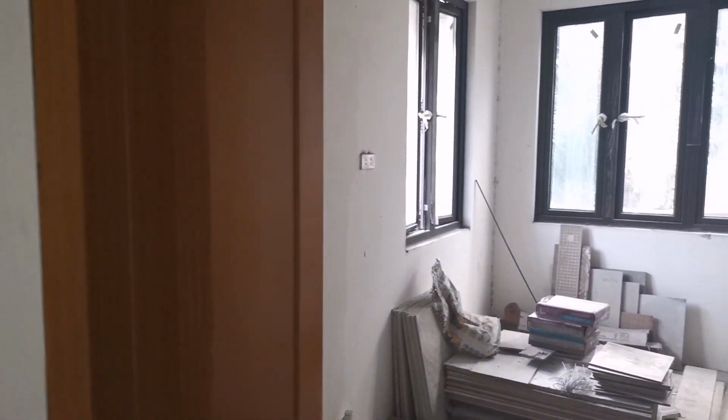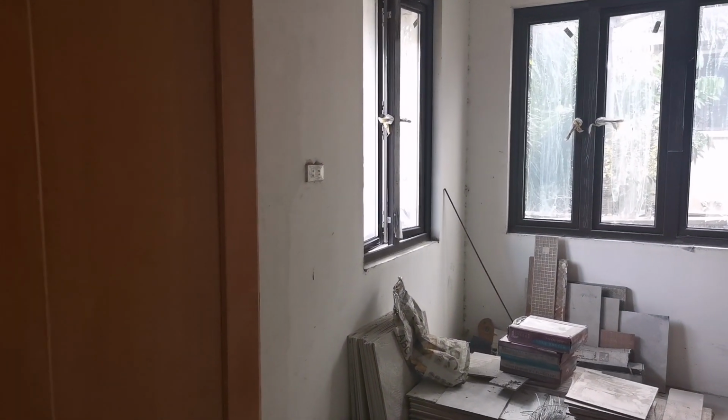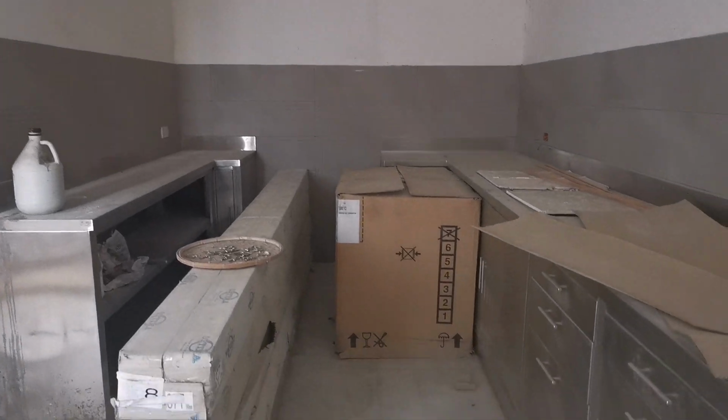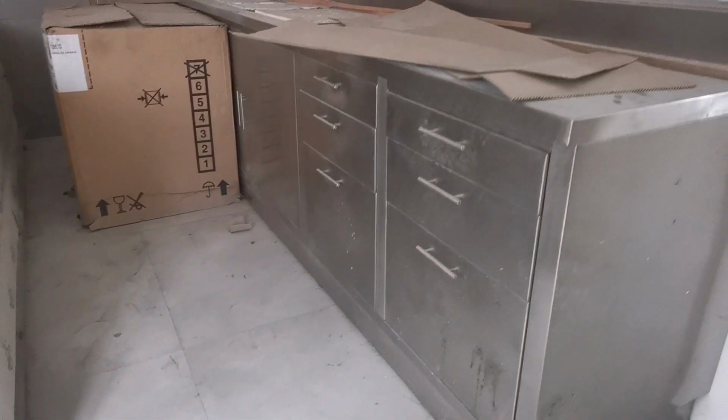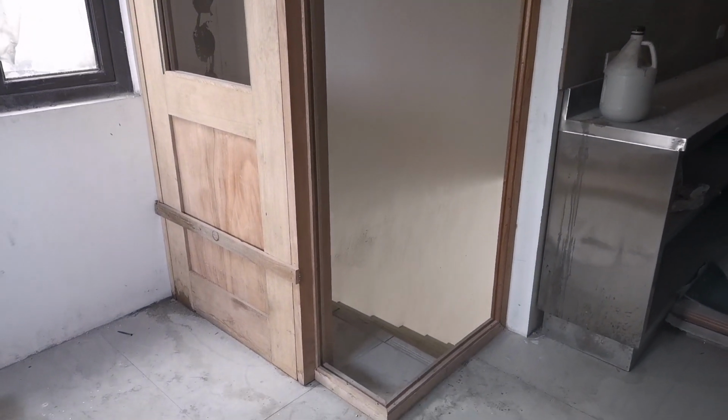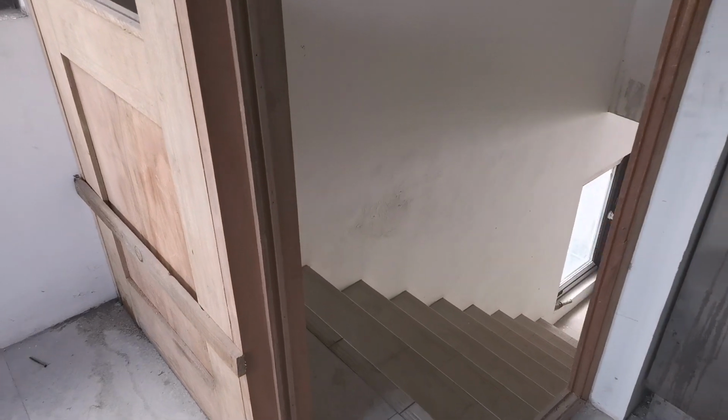Then we come in here, you have another door to the side, but to the right here, as you can see, stainless steel cabinets and stuff. So this is going to be the dirty kitchen. And then down over here, it's a stairway to the garage, but we'll check that out later. Let's go upstairs and check out the bedrooms first.